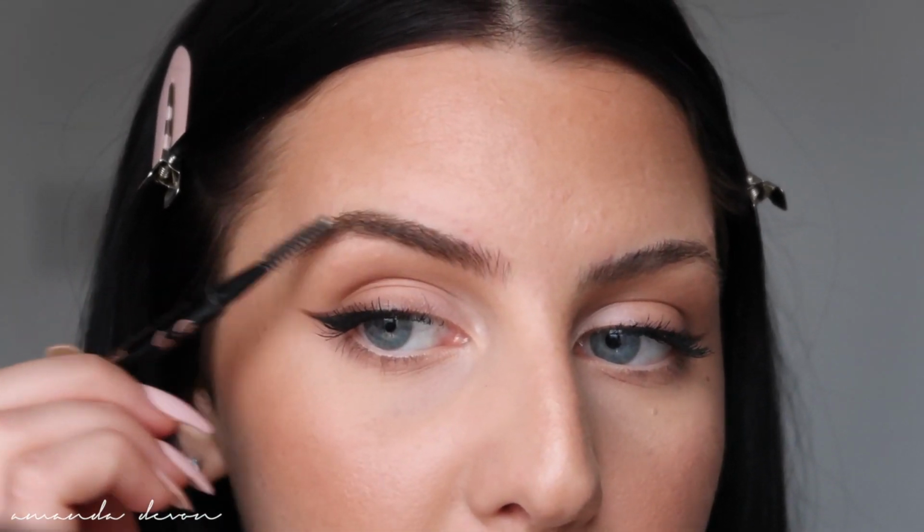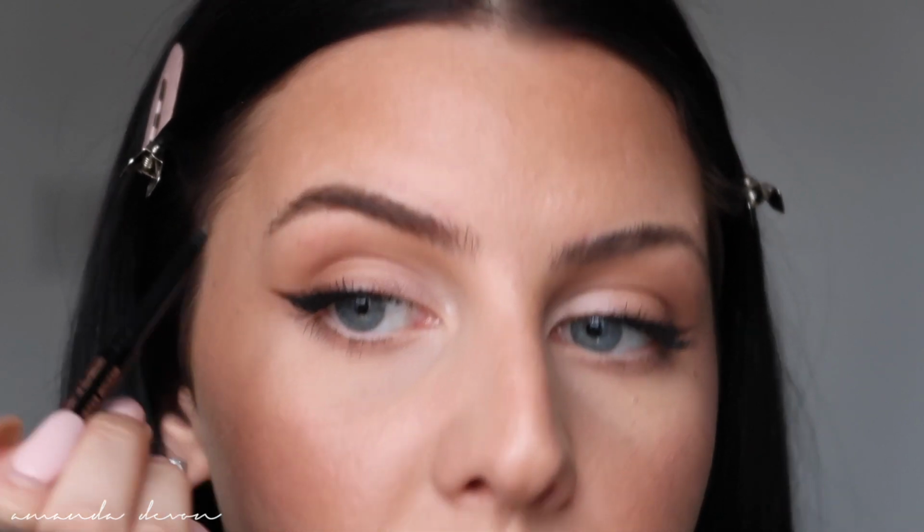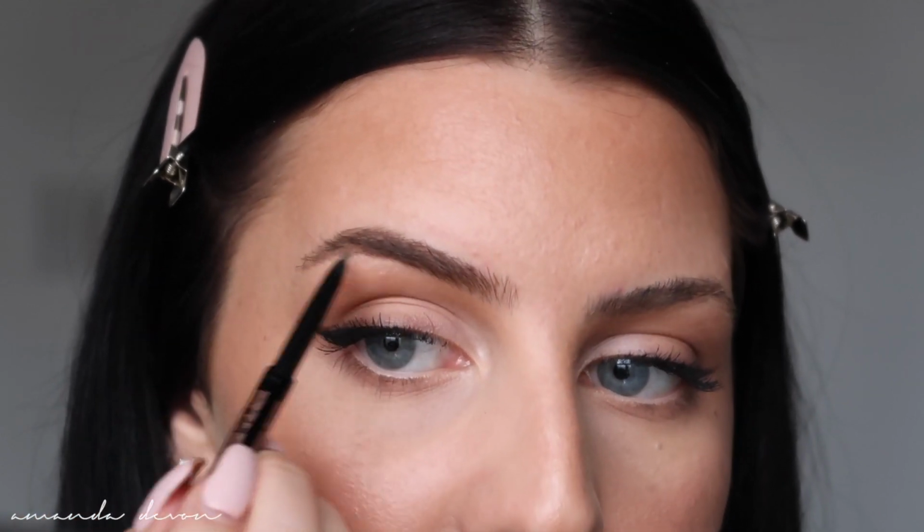Now I'll just take the spoolie and I'll brush the hair in its natural spot. And it's already halfway filled. Now what I'm going to do with this is just detailing. So again, this one's in medium brown as well. I'm just going to go back over and use this as kind of a guide to outline and get that crisp look.